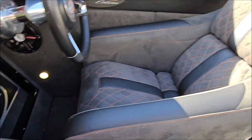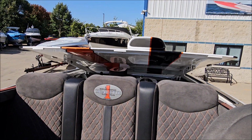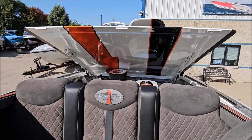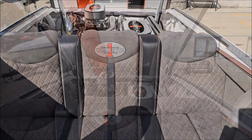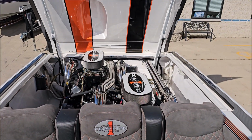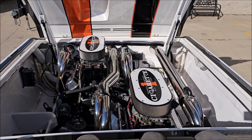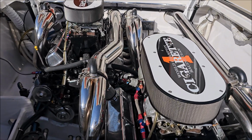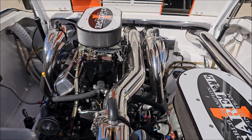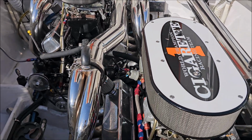We've got a push-button power engine hatch. Custom paint underneath that hatch. Beautiful motors. Super clean engine room. Polished stainless headers. Exhaust tubes. Custom paint on the flame arresters.